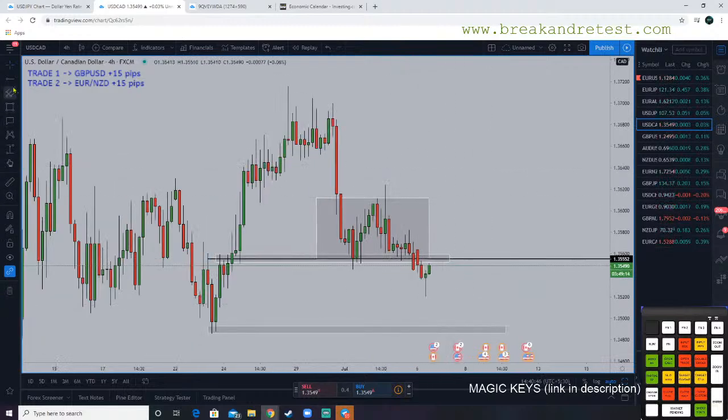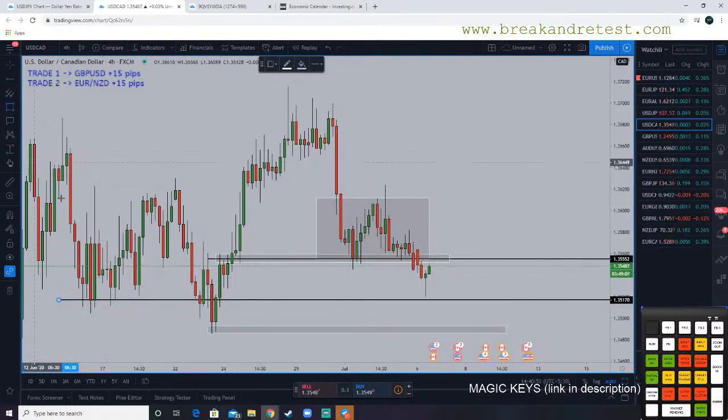Now, what's holding me back from this is this support here. This support is holding me back from USDCAD. You see, somebody said, tell us your mistakes. These are my mistakes that I did before. Taking a break and retest when price was coming from another zone.